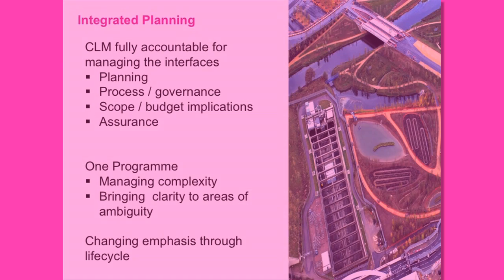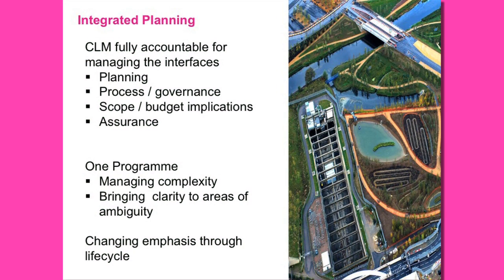CLM was fully accountable for the integrated planning. From a lower-level planning detail, which is what I did, it was really important that we had this overall integrated programme because quite quickly it would flag up any of our issues. You could address the flow issues, any changes, any delays quite quickly. Rather than waiting till something actually went wrong, we could assess through time where we were starting to experience delays, and see how it was going to impact other programmes going forward.